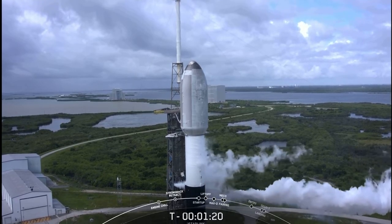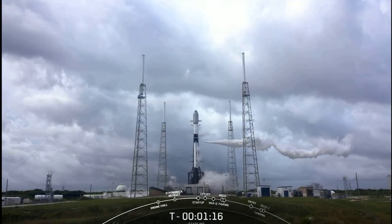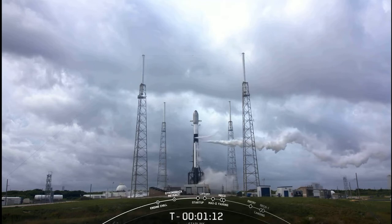Today's flight marks the 13th for this particular booster, and we'll be attempting to recover it again on our drone ship, which is positioned in the Atlantic off the coast of Florida.